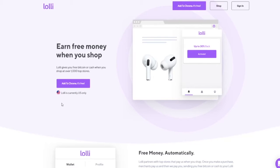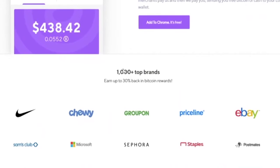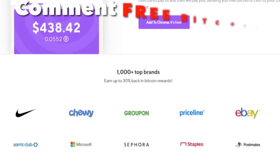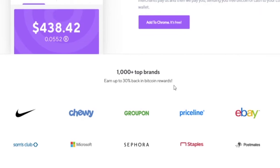Now what lolli.com does is, it gives you cash back whenever you purchase items at one of their partners. Feature Point also does that, but the main advantage of Lolli is the fact that they will give you up to 30% of your cashback in Bitcoin rewards. But now, in order to maximize your profits and not leave money on the table, I suggest to use both websites. And another significant advantage of Lolli is the fact that they have partnered up with over 1,000 top brands, and that includes Nike, eBay, Microsoft and many others, and they also summarize the entire process here.